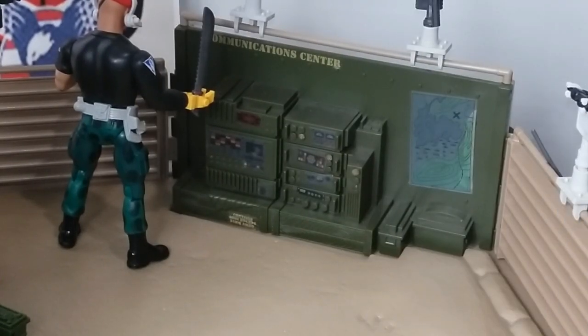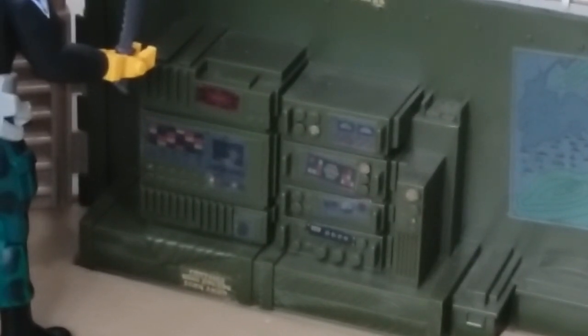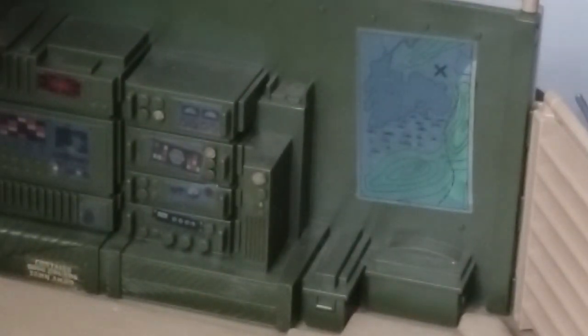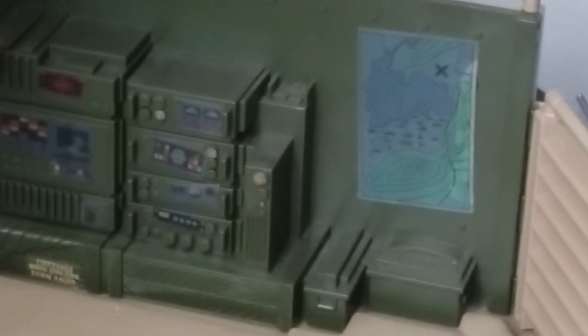Rotating this around, you do get to see the communications center here, where they can just sit and communicate with people. It does look pretty good. All the stickers on it really brings just that boring green to looking like real equipment, and that is awesome. I think that communication center looks good. It has a map on it right here. Is my finger in the right spot? Yeah, right here. Definitely kind of a cool touch that it's added.